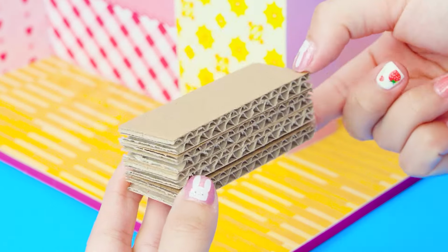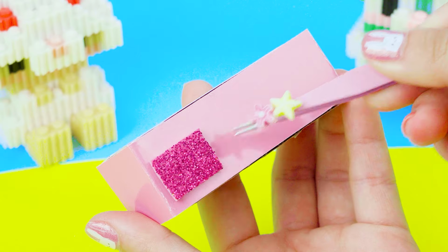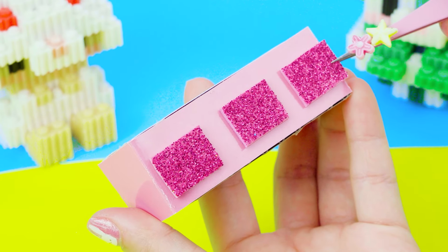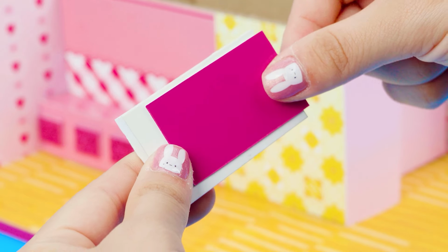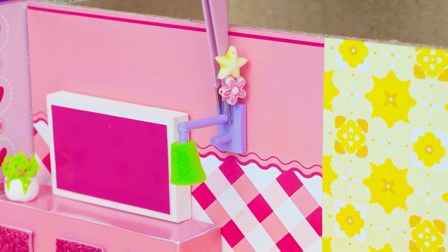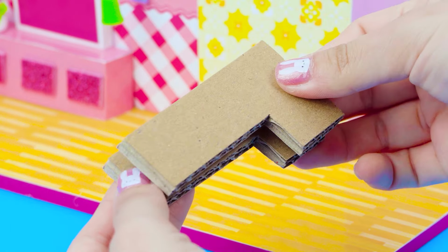First, I will build a living room with a standing TV and sofa. Do you like watching TV? Watching TV helps reduce stress, but don't watch overtime. For the sofa, use a lot of cotton to make it soft.